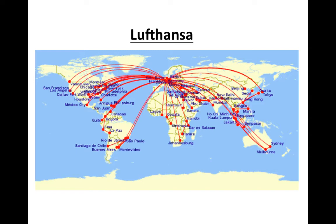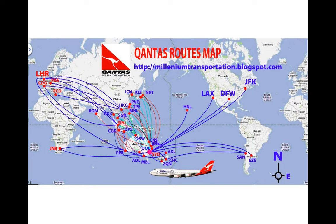But does that prove anything? Because if we look at the Qantas flight route or flight map, they do have a hub in Australia. So all their segments depart or originate in Australia, return to Australia. And look at that. South America, or I'm sorry, South Africa, South America, all these different places they can make it to. Direct flights.